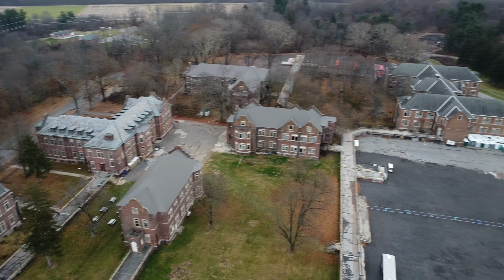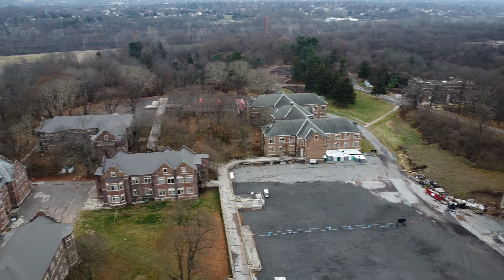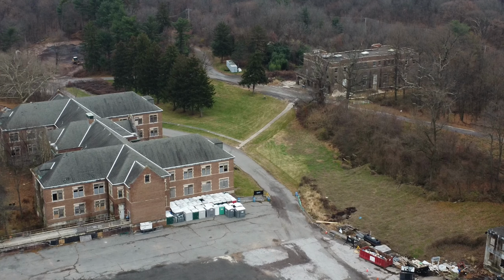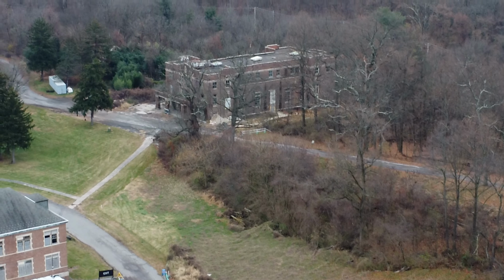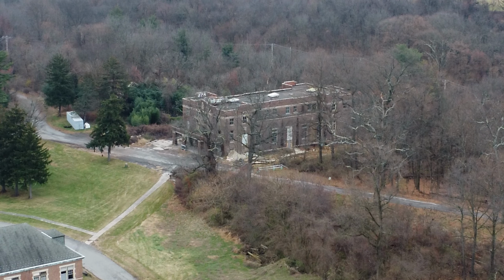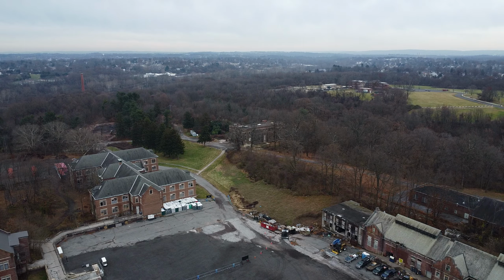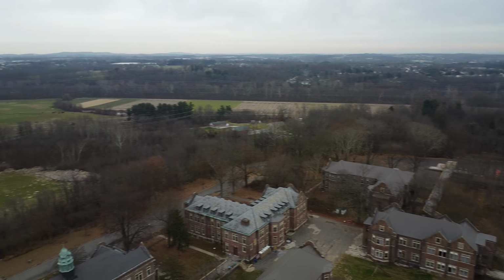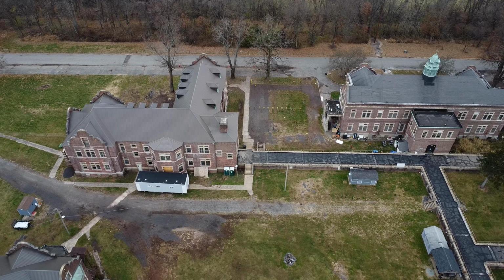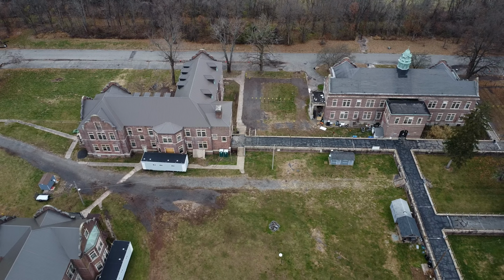Let's see, there's more buildings over here. I don't know what that building is back there. Let's see if we can zoom into it. There we go, move it up. Oh, that's so cool. All right, we'll turn this way. We're gonna see if we can back this up and get like a full aerial shot of this. We're gonna back up this way and we're gonna put our altitude up to about 350 if we can.